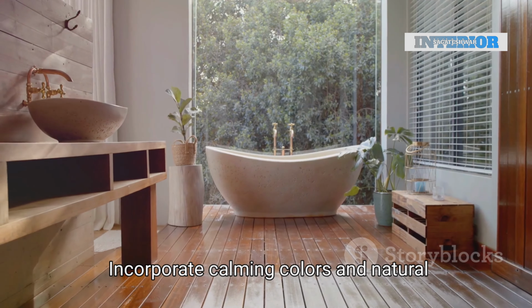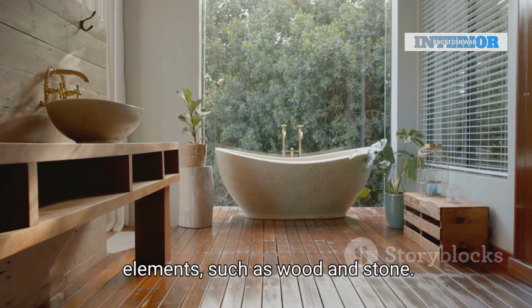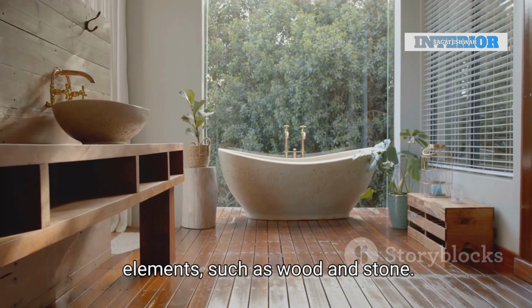Incorporate calming colors and natural elements, such as wood and stone. Choose soft lighting and plush towels to enhance the spa-like ambiance. A few well-chosen accessories, such as a bamboo mat and scented candles, can make a big difference.